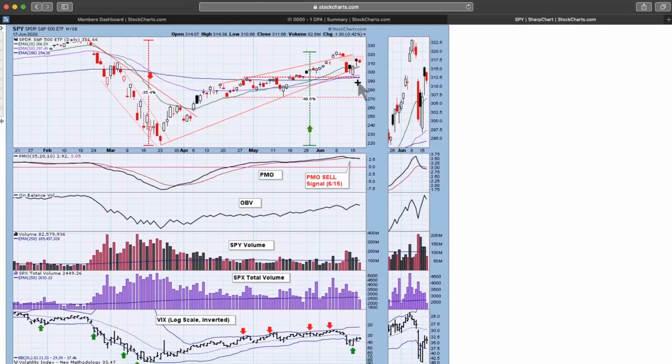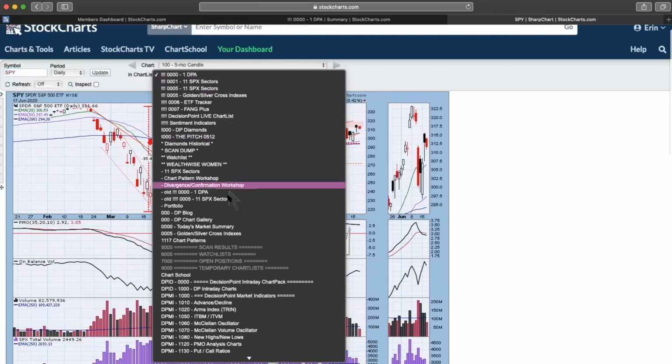But the main thing is that we've had 3 days of rally. Today we did get that pullback on a pretty interesting trading day. I have to say, I'm going to look at that.